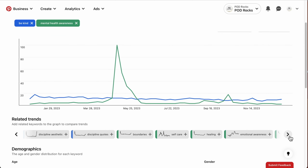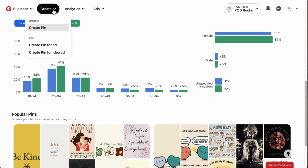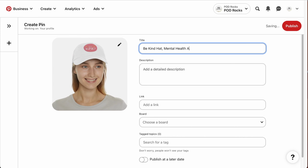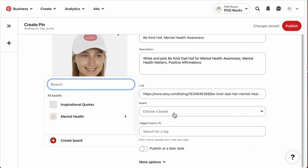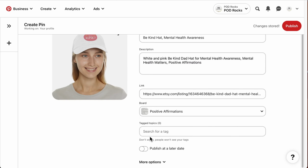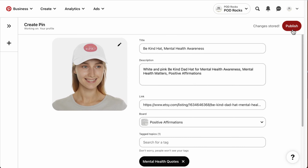Once we've completed our research, we can create our pin. At the top of the page, find the Create tab. Add your picture, fill in the title and description with your keywords, add your Etsy link that leads to the listing, and add it to a board. You can also tag related topics to reach users with similar interests as your followers. Add a few pins every day and watch your brand and sales grow.